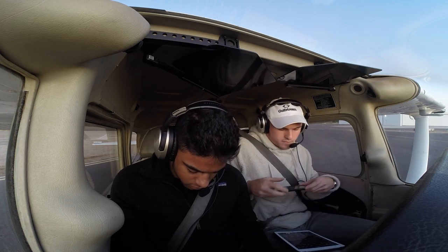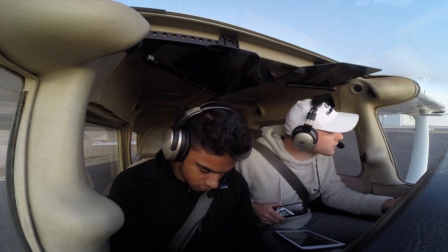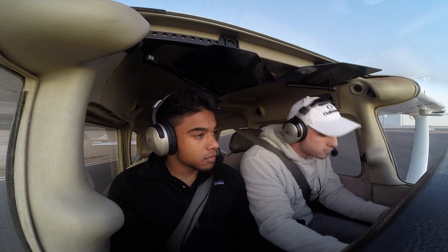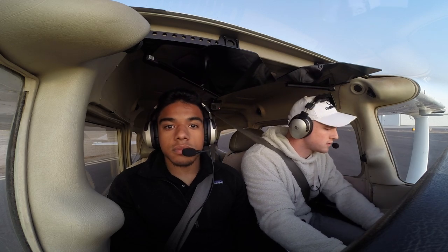453, turn left heading 220, runway 4 left, clear for takeoff. Left heading 220, clear for takeoff, runway 4 left, Skyhawk 453. Chandler Tower, hold charter, runway 4 left. All right, parking brake's coming off, landing strobe's coming on.